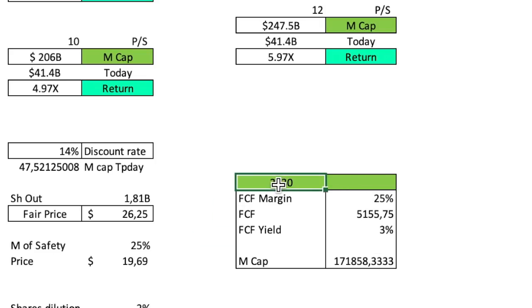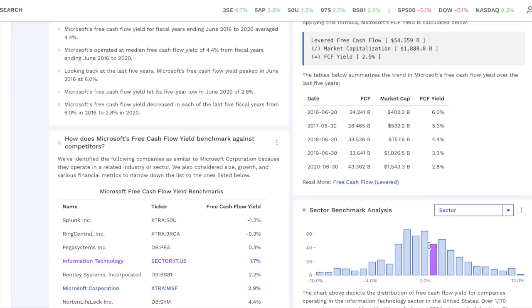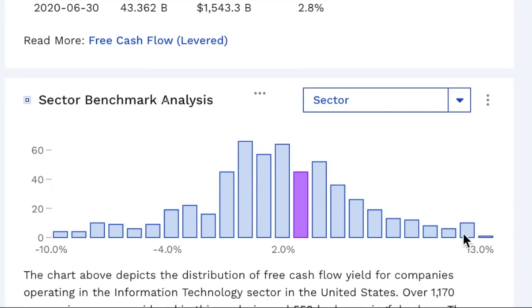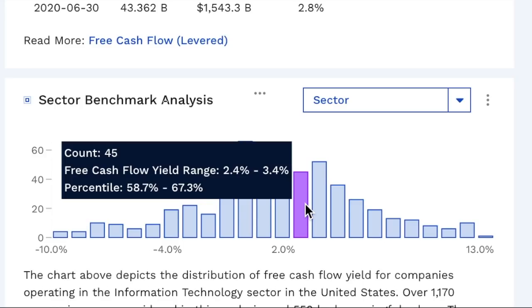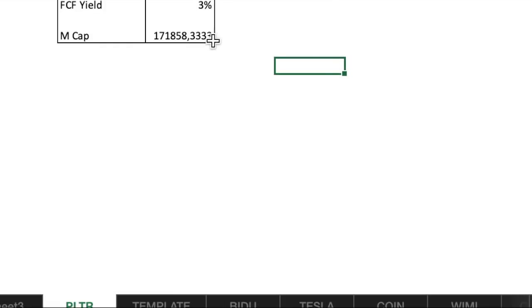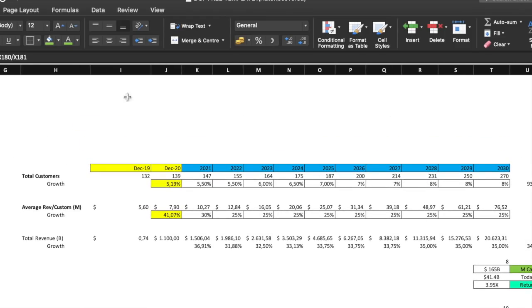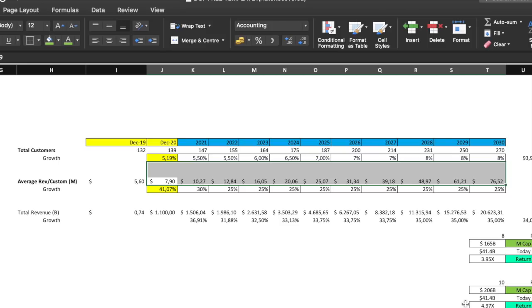But anyway, I think that by 2030, they can achieve a 25% free cash flow margin at least, with a free cash flow yield of around 3%, which, by the way, if we take a look at the average for the industry, we are at around 2, okay? So 2.4 is still less than what the average is for this kind of industry. But even with the free cash flow, it gives us a valuation of around 171.8 billion by 2030. But this is with this kind of model of few customers with a huge value. Now, let me show you the effect of scaling the business.